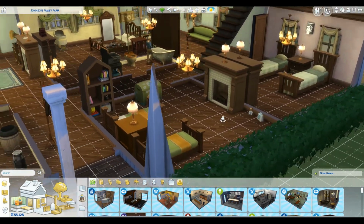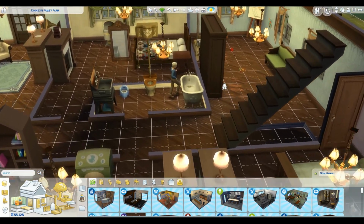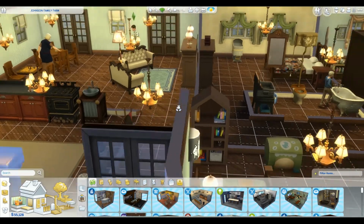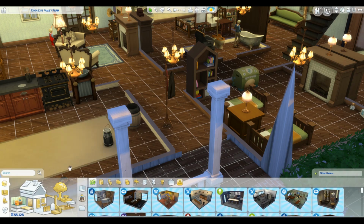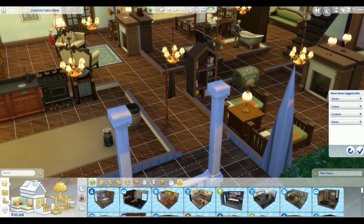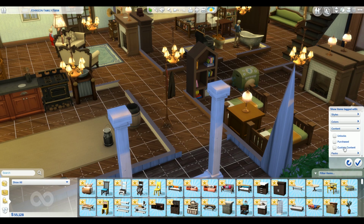Let's see, what else is in here that is CC? So much of the rest of this is just part of Maxis. I don't know. Is this CC? I can't remember. No, I think it's... Oh goodness, of course. I think that's just regular old Maxis. Let me just maybe sort my stuff by what is CC.